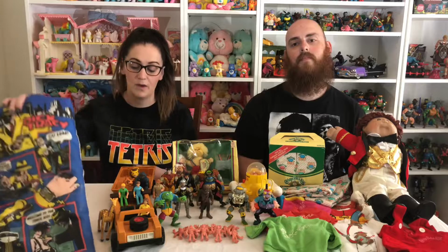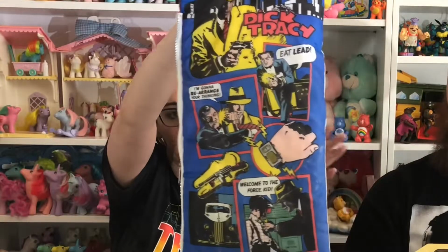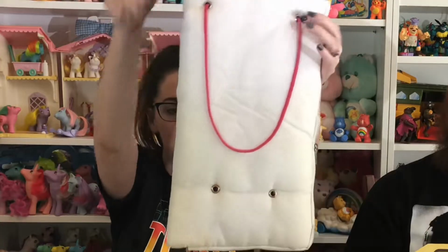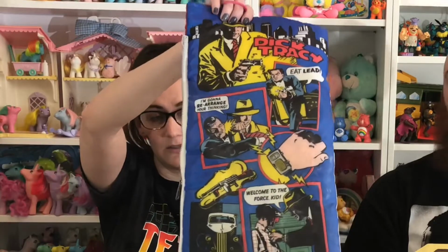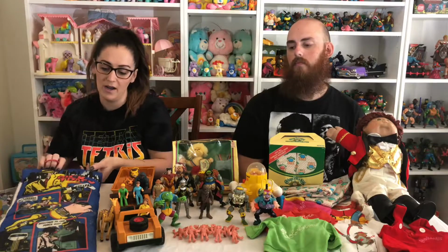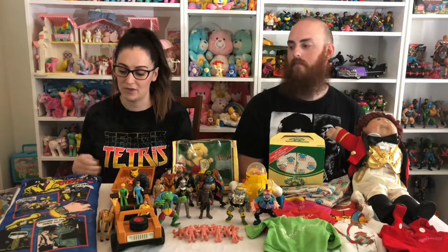And I'm just going to go over two of my favorite items from the haul. One of my favorites is this Dick Tracy sleeping bag. And what's really awesome about it is this was created as a store display, as you can see the string here to hang it off the display. And it is made to scale for that display, but it's also made identical to the full-size version that you would have bought in store. And I just think that's so awesome because store displays oftentimes got thrown away or ruined and you don't really see much of them. So this item's a pretty rare piece and I was really excited to be able to find that.